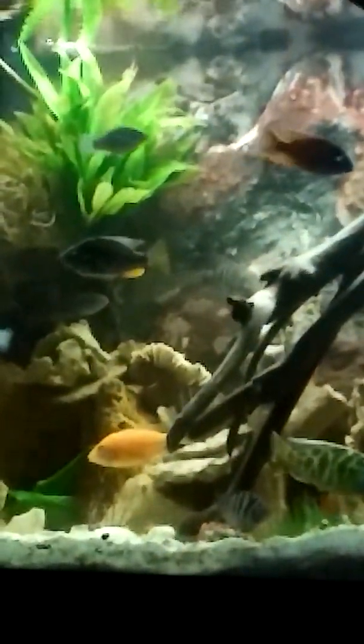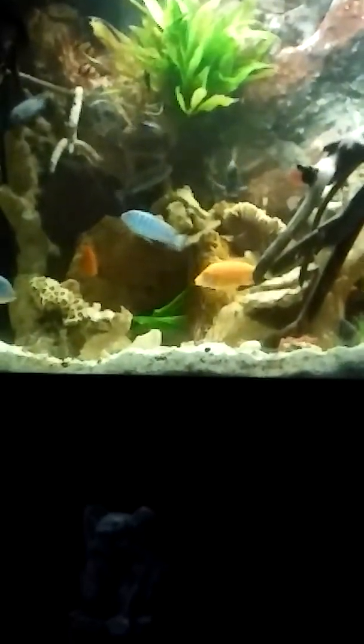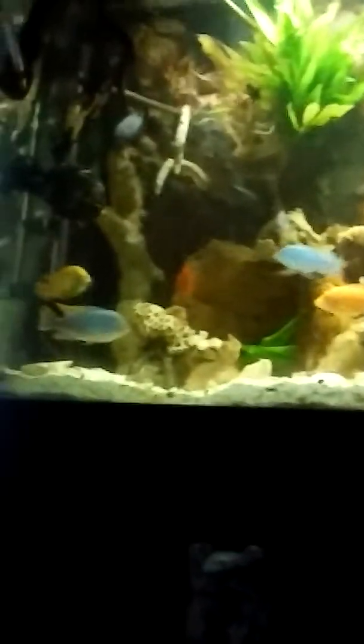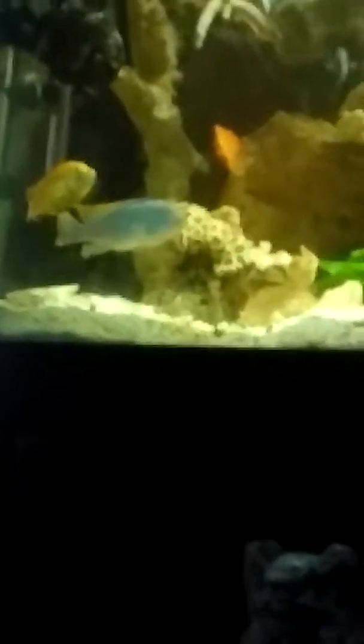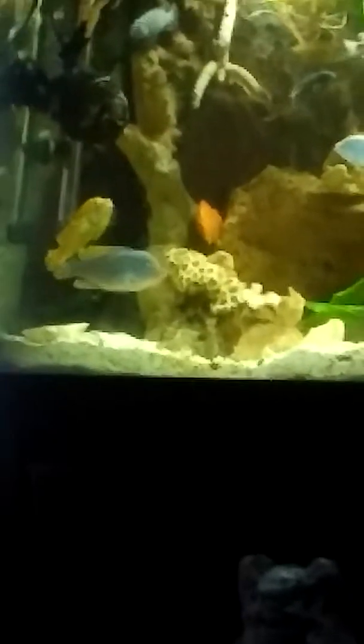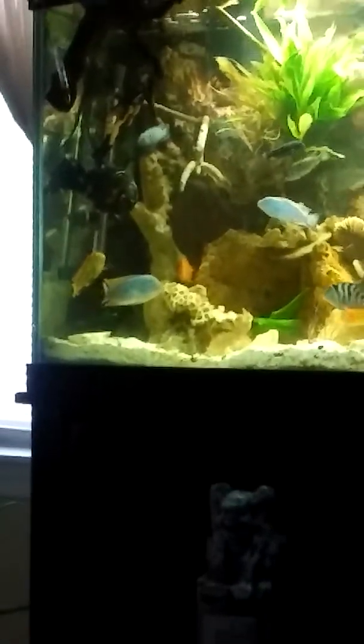One white molly. Then we have some peacocks and a red top down there. He's a little aggressive guy. He's cool looking though.